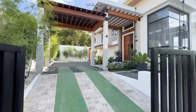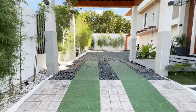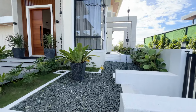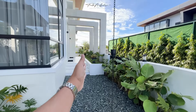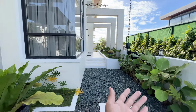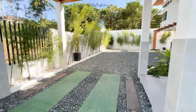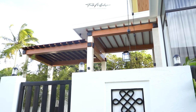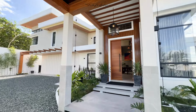So let's go inside. Upon entering, you have a pocket garden on this side, and also landscape stones here. This will lead you to the machine room with a pocket garden as well. And then in here, we have a covered entrance with a canopy. So this is the main entrance.